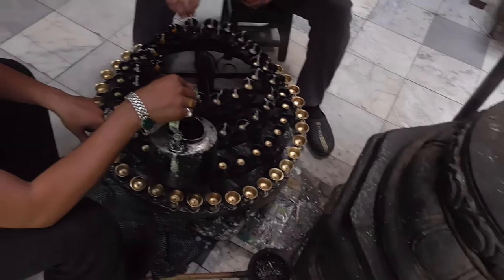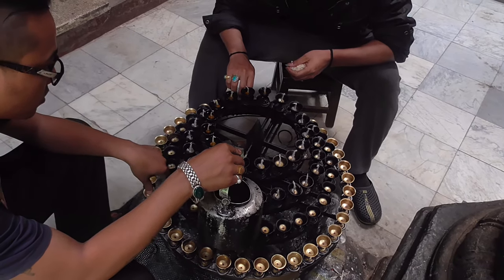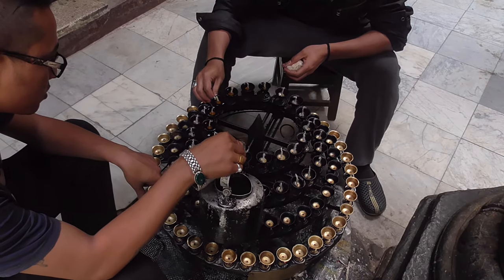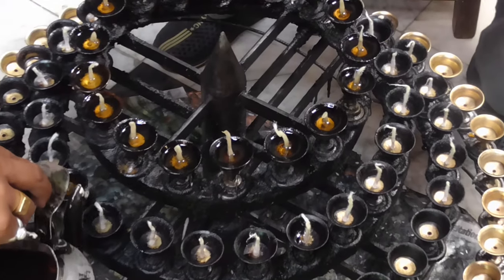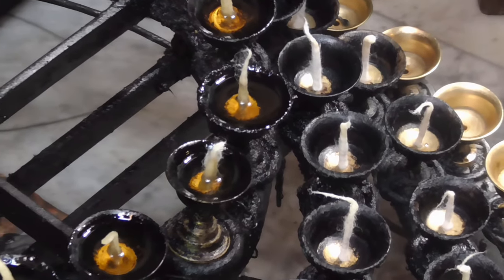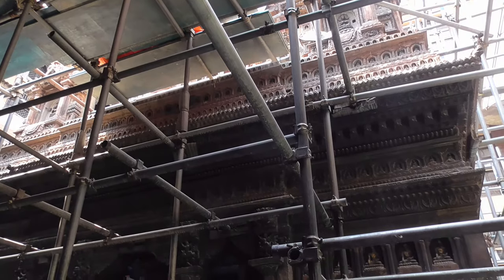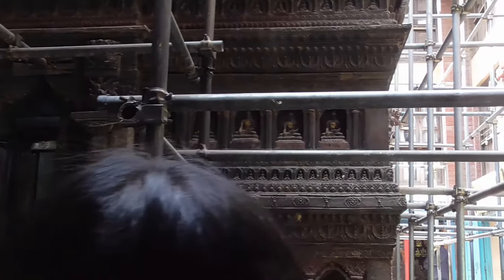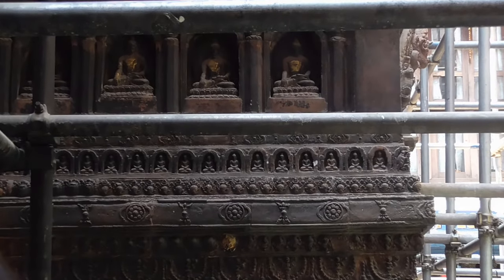Are you preparing candles? Oh, is it for a ceremony? No. Okay, it's for enlightenment. You will burn them today. And what time will you burn them today? Anytime. So 9,999 Buddhas are just in this temple. This small one, big one. Wow, the same image you can find in India.